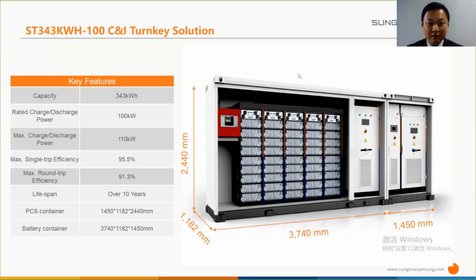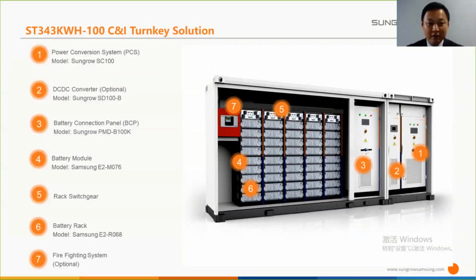And this one is a lobster farm we have done in Perth, Australia. It's a microgrid project. It used a 500 kilowatt, 755 kWh system. This project is an on-grid and off-grid switch system. In off-grid mode, the energy storage system cooperates with the diesel generator to build the microgrid and support the load.